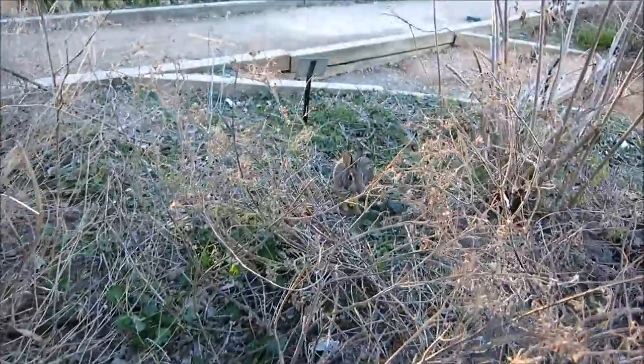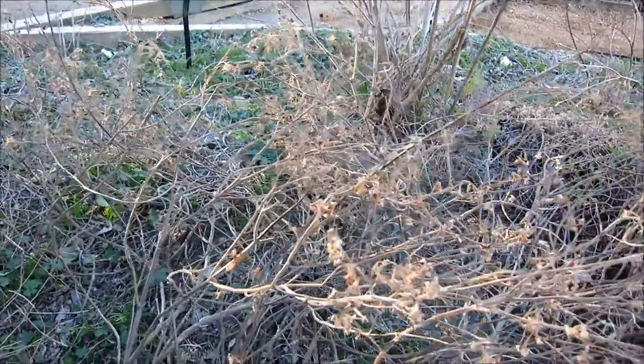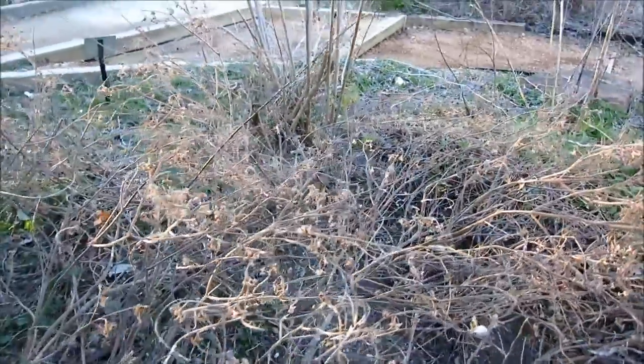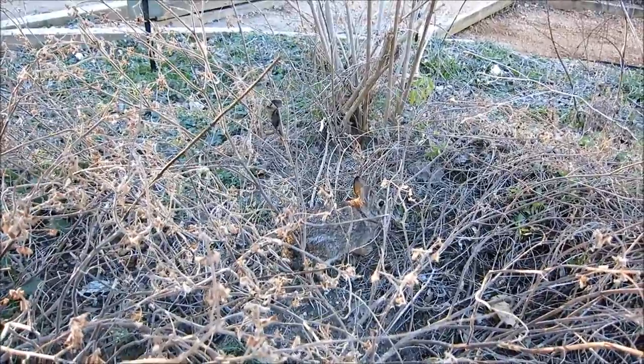He's a very cool guy because most bunnies in the wild are really scared of people, but he's just kind of hanging out with us, huh? He likes people. It's kind of hard to see him. There's a bunny guy. He's camouflaged in there really good. You can see his little eye.